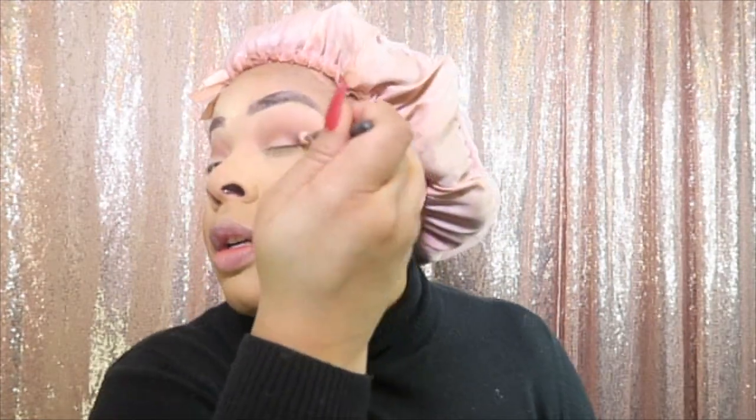So next I'm going to take Yugo, which is this really, really dark brown, and I'm going to pick some of that up. The brush that I'm using is the Morphe M514, and I'm going to concentrate this mainly on the outer part of the V. I'm going to pick up a little bit more, because you want to do like a brown smoky eye.